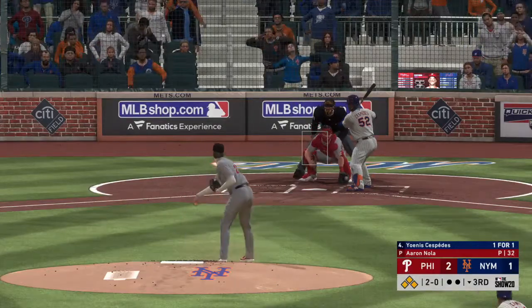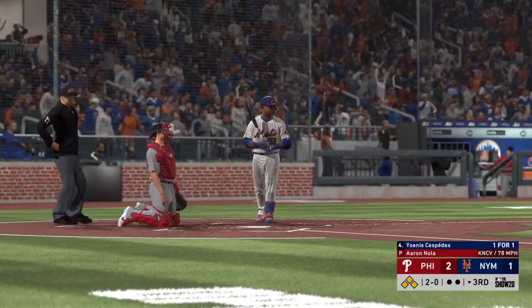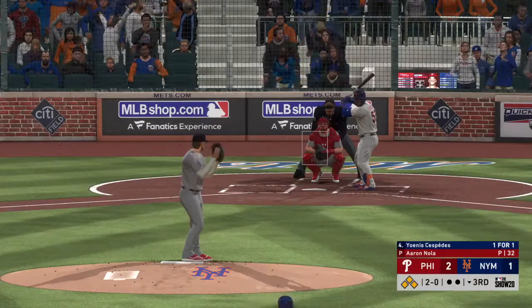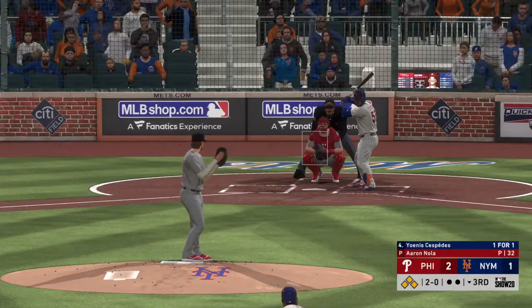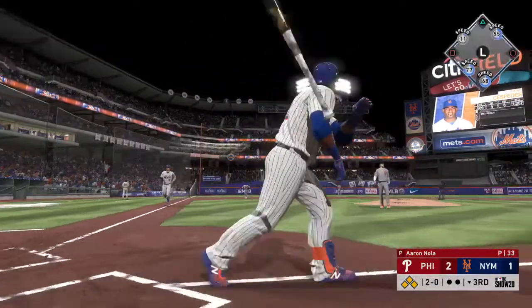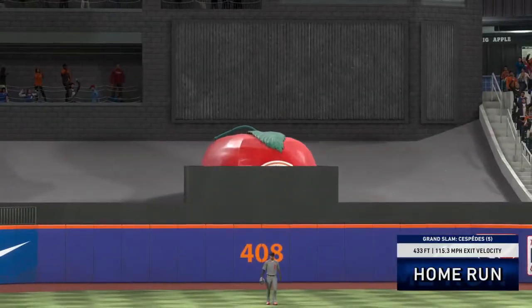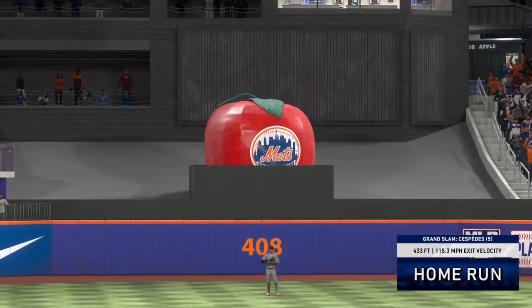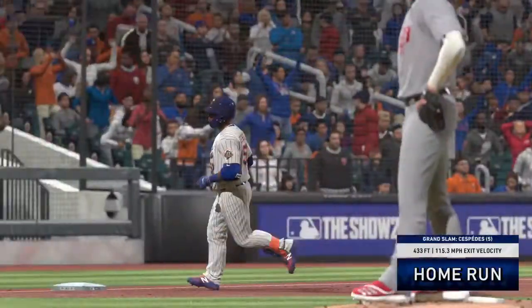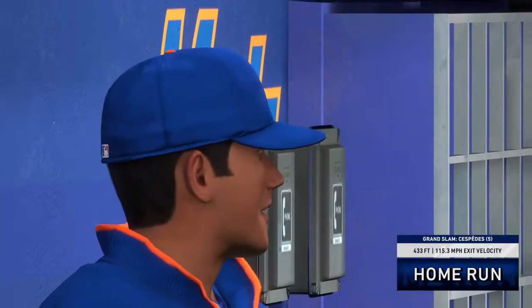A 1-0 delivery. This is a spot you really don't want to be in with a great hitter like that. You can't just lay one in there, but you also don't want to run the count to 3-0. This is hit high and deep out to left. McCutchen going back. Gone! It's a grand slam. So he will touch them all on the grand slam. Home run number 5 on the year. And just like that, it's now a 5-2 ball game.